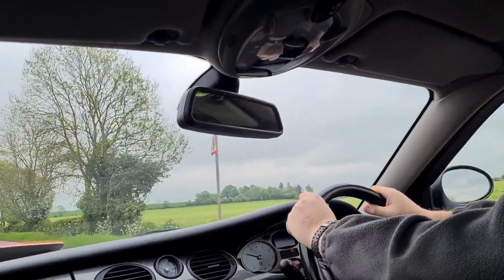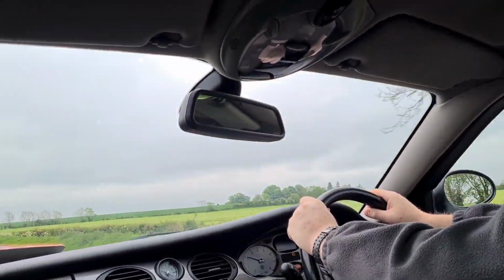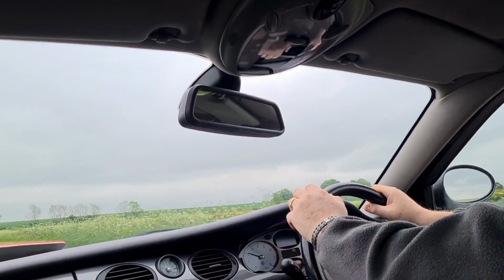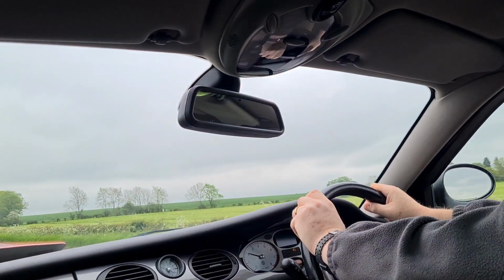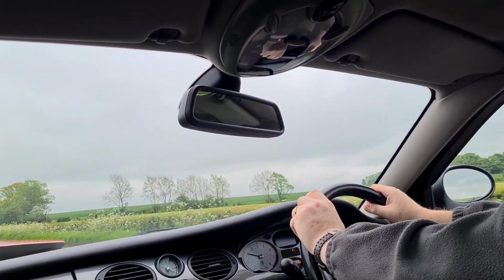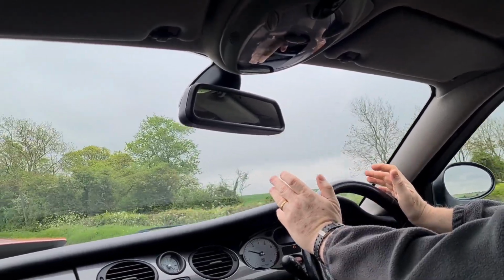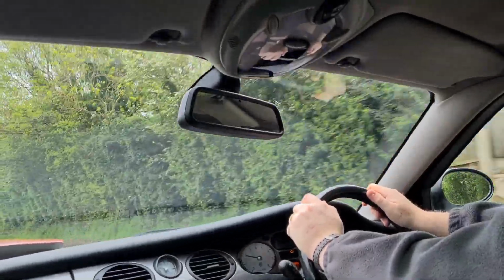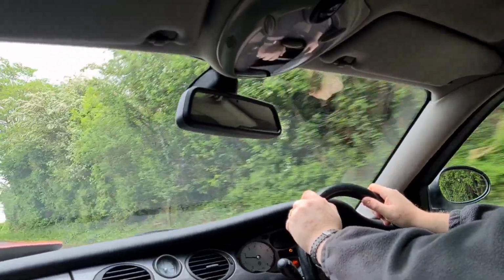There's no scraping from them, there's no whining from them. I still have the engine management light. I still feel a little bit of a hesitancy, but the revs are sitting, here we are, 50 miles an hour, revs are sitting constant at 2000 RPM. That's not bad going, and we're on back roads here, up and down through the gears, tractor pulling out.